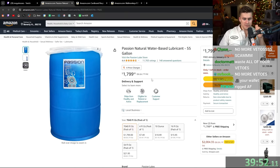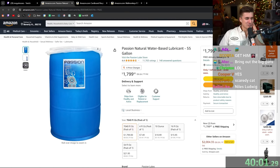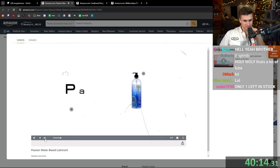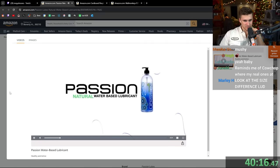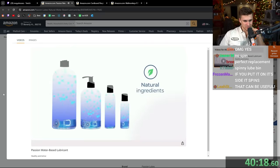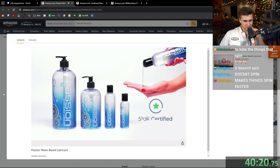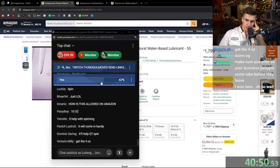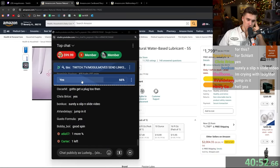Oh, look, it is 55 gallons of lube. Jesus Christ. Dude, this is actually such a weird thing to have in somebody's office, I'm realizing. I would rather have the fucking statue in bronze.